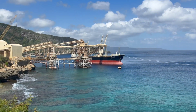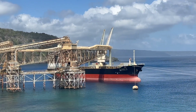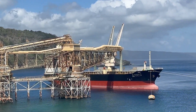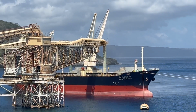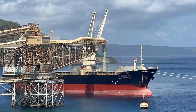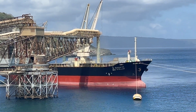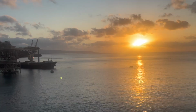This is the freighter that just arrived this morning, and you can make out there are two conveyor belt systems, each on a long arm, and then there are these huge grey-green tubes, one on the right and one on the left here, that deliver the phosphate into the holds of the ship. And I don't know how long it takes, so it's going to be interesting to see. Does it take a day to load it? I don't know. We'll find out.